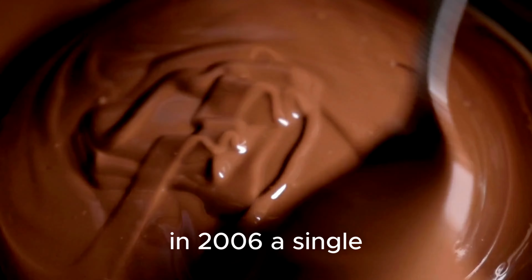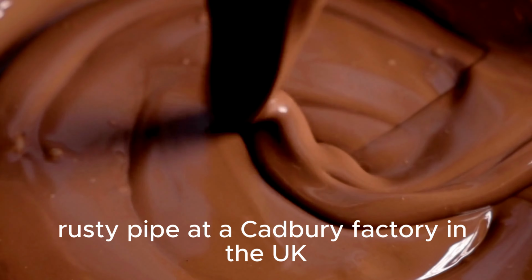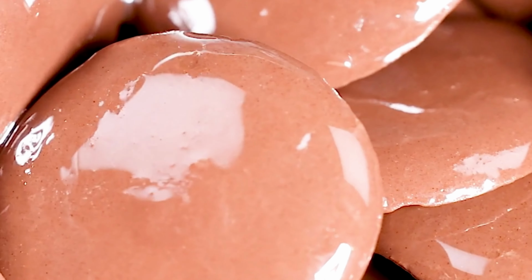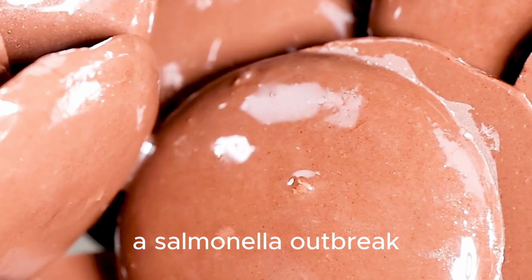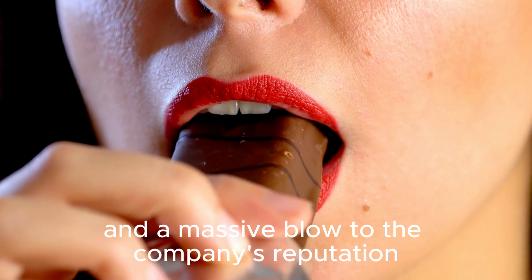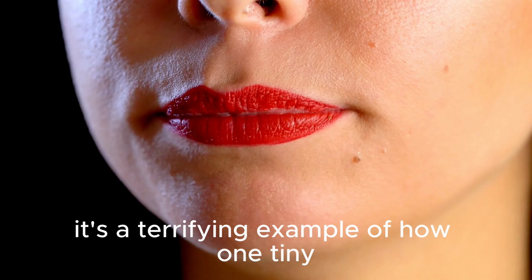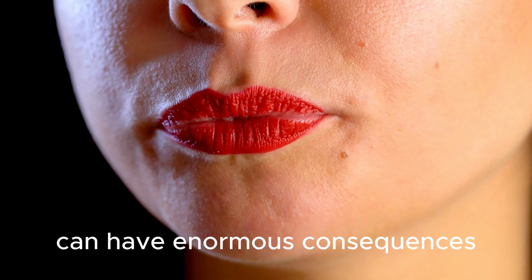In 2006, a single rusty pipe at a Cadbury factory in the UK created a multi-million-dollar disaster. A small leak dripped contaminated water onto the chocolate production line. The result? A salmonella outbreak, a recall of over 1 million chocolate bars, and a massive blow to the company's reputation. It's a terrifying example of how one tiny, overlooked mistake in a giant factory can have enormous consequences.